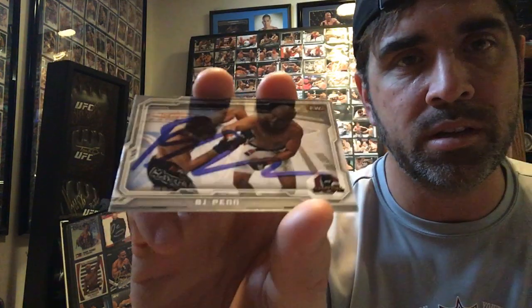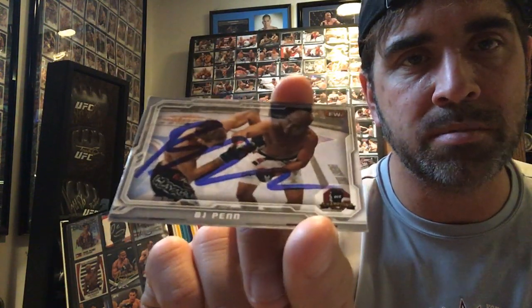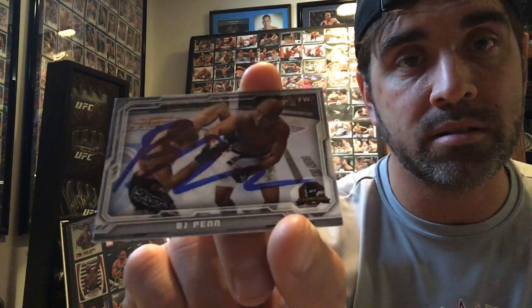I don't remember sending this one. This one must have been in the first. I don't remember sending this. He must have had this for a long time. Freaking love this, though. 17 Chrome, BJ Penn. Looking super skinny. Looks like he's fighting 145. Oh, yeah. Nice to get the 14 champions. I like to get as many 14 champions in the next two cards, the next two series I'm going to show you. So, boom, there's that in blue.